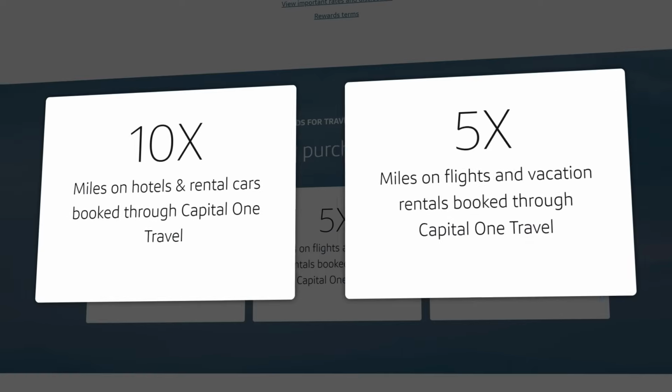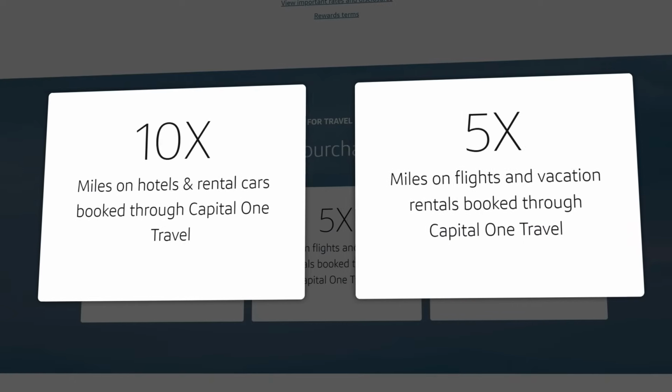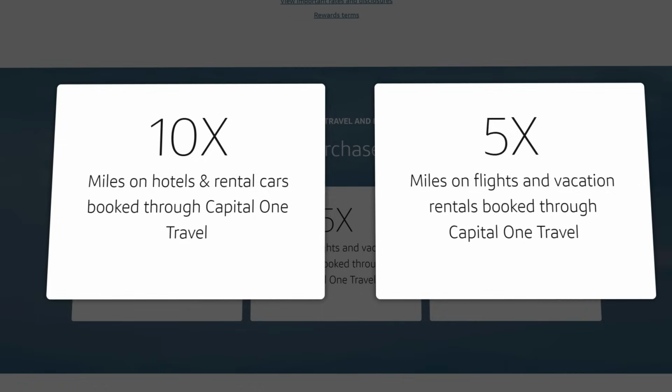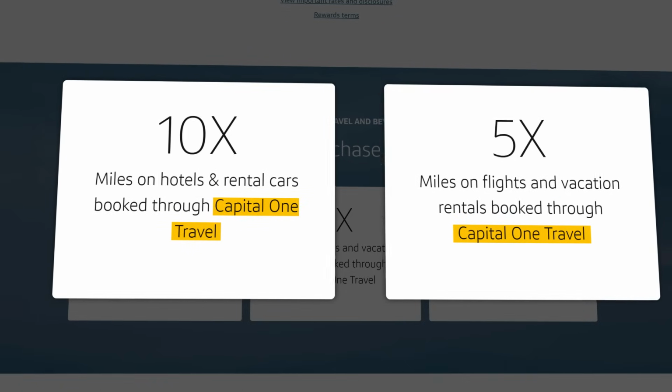Now, for the 10x and the 5x multipliers when booking travel with the Venture X, the one thing I do dislike about that, if I'm being totally honest here, is that you have to go through the Capital One travel portal in order to get those higher spending multipliers. So if you're trying to book any sort of travel outside the portal, you're only going to earn 2x back on that under the everything else category.